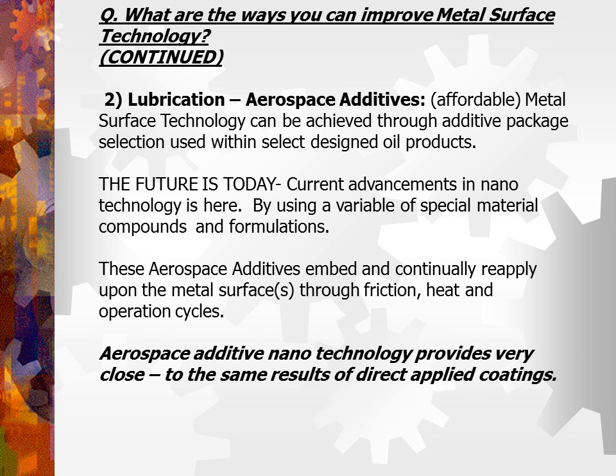Okay, and the fact is that the future is here today. Current advancements in nanotechnology are available right now in 2011 and beyond by using a variety of special material compounds and formulations. These special aerospace additives, such as the Diamond Like Additives available at SynMax, embed and continually reapply upon the metal surfaces, and it takes heat, friction, and operational cycles. Within about 80 to 90%, this aerospace nanotechnology within the oil provides very close to the same results of the applied coatings.